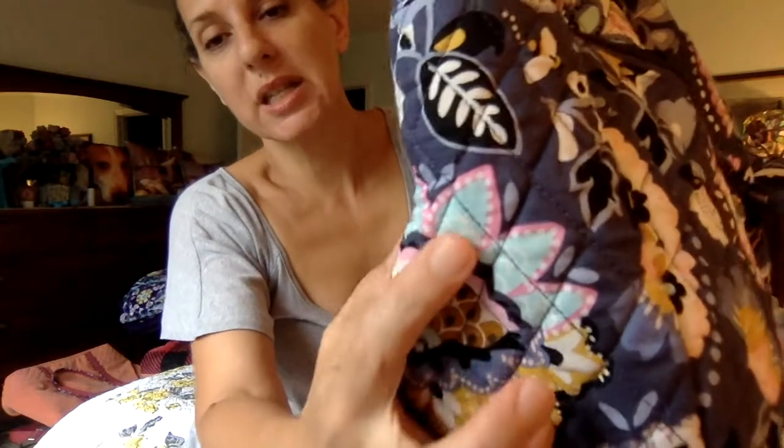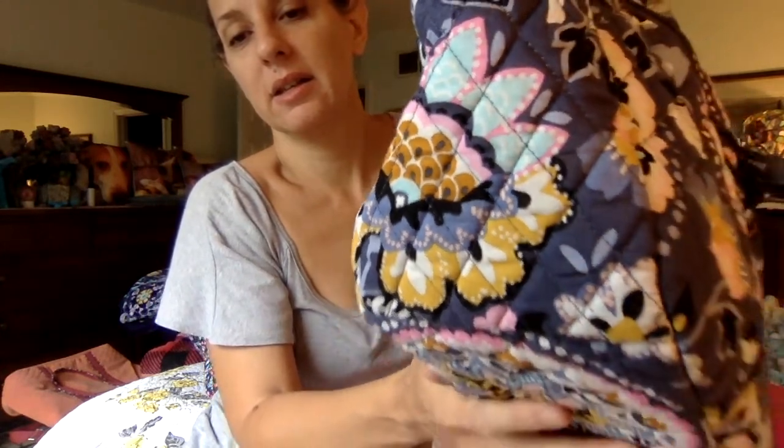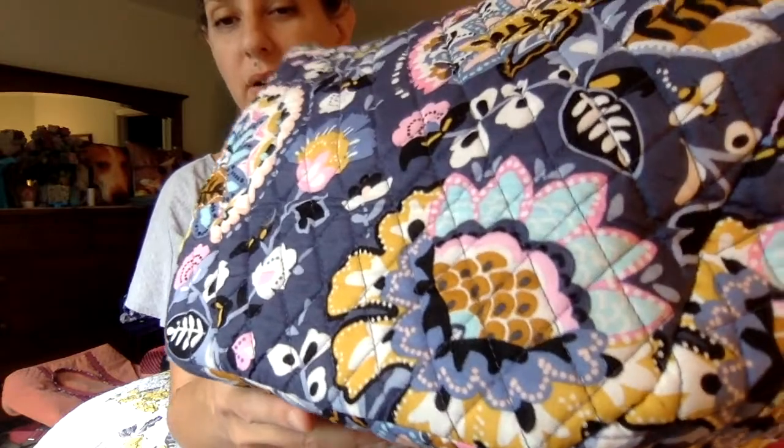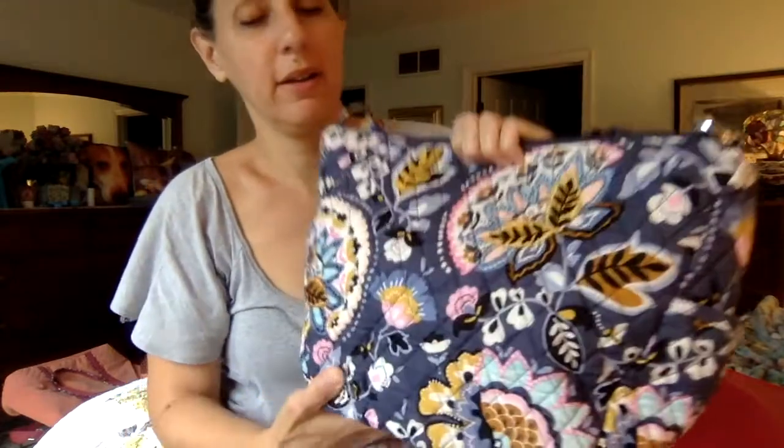And then these minty leaf sections have almost like scales, like mermaid scales, fish scales in there. So I thought that was interesting. Again, there's that same flower I really like. And a fan flower.